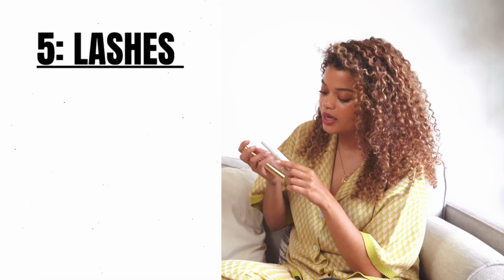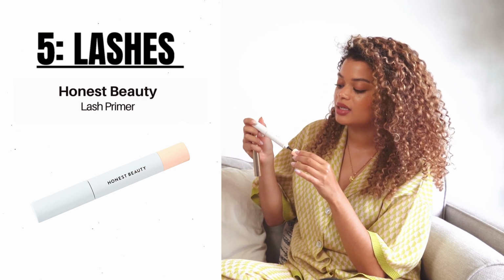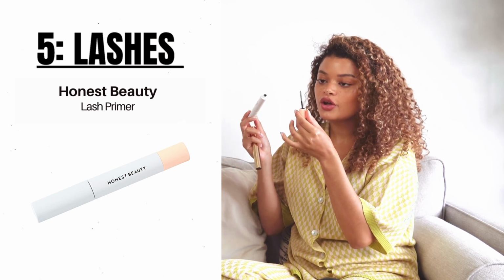And she used to be a beauty editor, so she knows. Okay. So my 2 favorites are Honest Beauty. The lash primer in this is so good. I just always call it the Honest Mascara. I think they've only got one. The lash primer is so good.